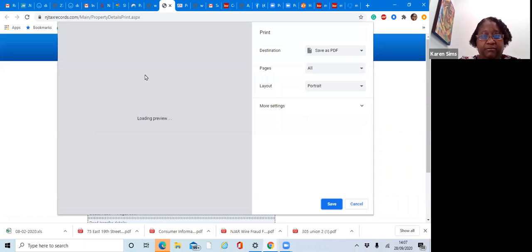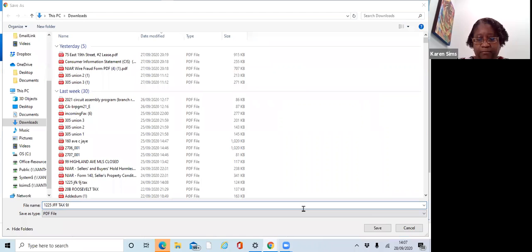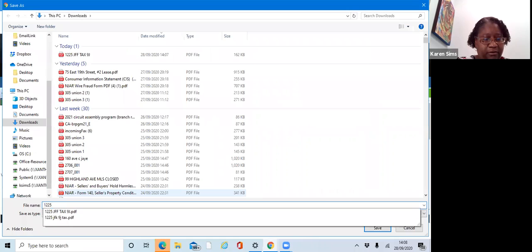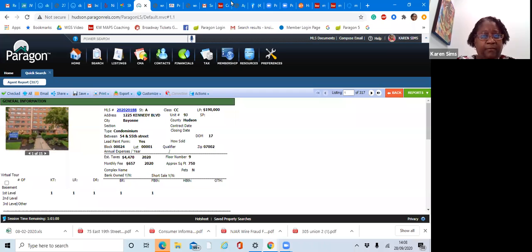drive, so that we could always refer to it. And we're going to save our MLS sheet. Print the agent copy. Because these are all going to become part of our documents when we upload it into Command. So with those two documents, we're going to get started.